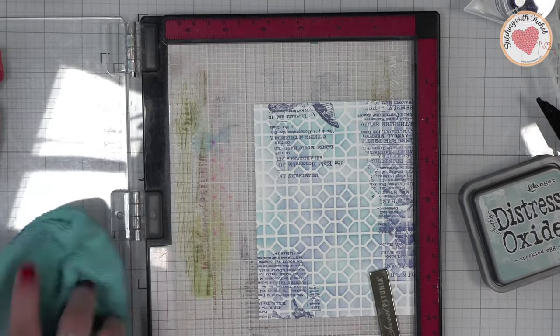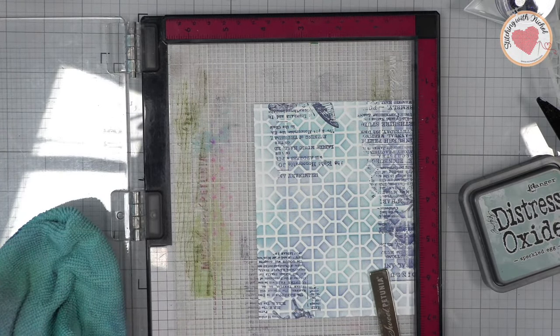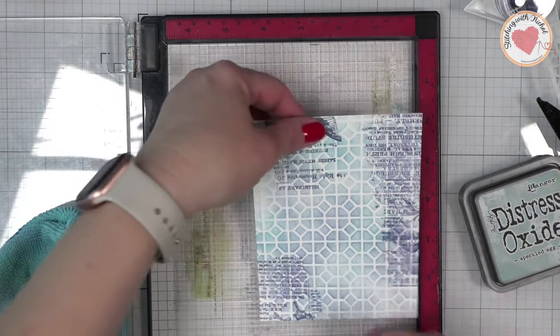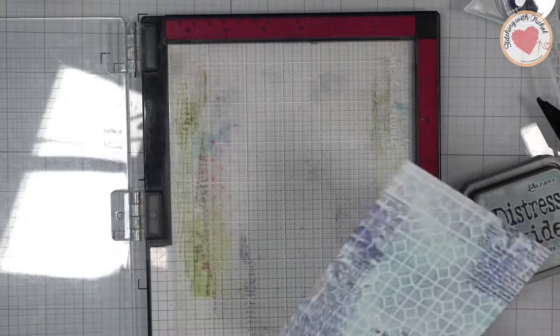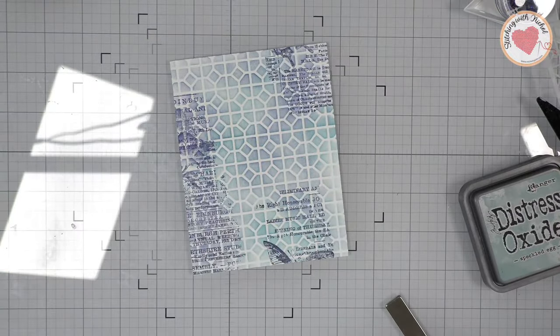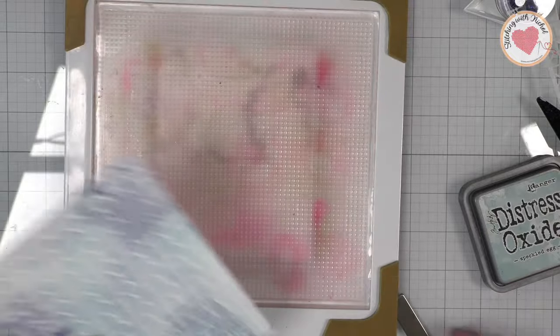All right. So now that I have a little text on, you're welcome, Andrea. Now that I have my text on the background, we're going to actually go back with our lattice stencil and our stamp wheel. And we're going to do a grungy grit paste.